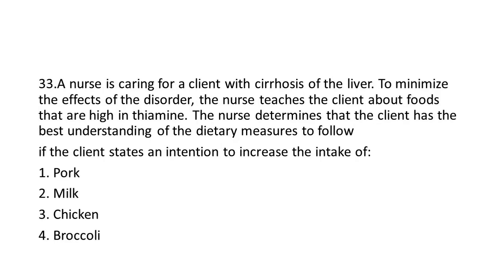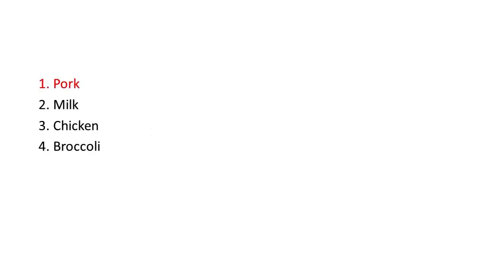33. A nurse is caring for a client with cirrhosis of the liver. To minimize the effects of the disorder, the nurse teaches the client about foods that are high in thiamine. The nurse determines that the client has the best understanding of the dietary measures to follow if the client states an intention to increase the intake of 1. Pork. 2. Milk. 3. Chicken. 4. Broccoli. The answer is 1.